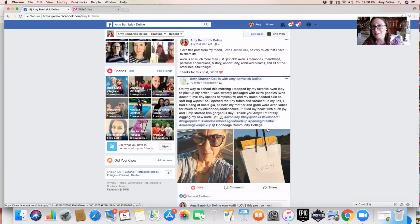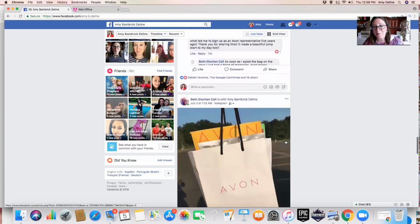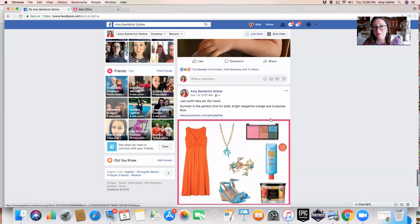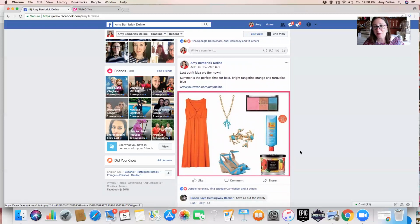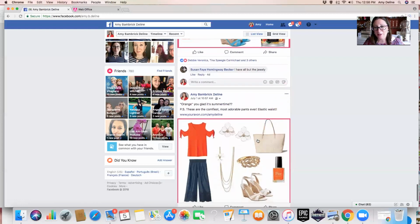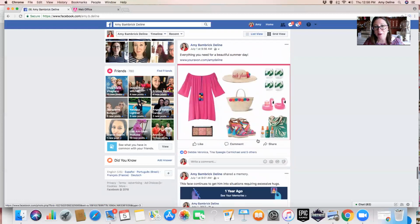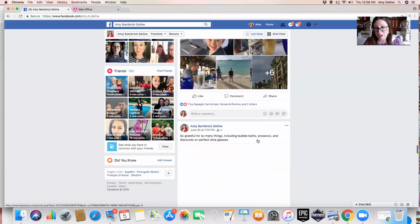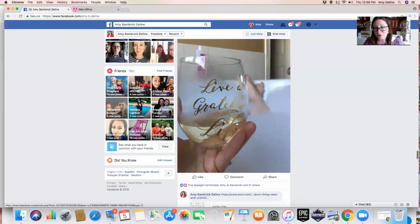Then we've got that post where I did a screenshot of my friend who had placed the order and shared it. So I've got some Avon stuff and some totally non-Avon related personal stuff. Then we've got some Avon related stuff. I put these images together. I was just having fun last weekend, combining and making virtual outfits online. I copied them into a picture and posted them with a fun little comment about things I thought go well together. There's also an old shared picture from last year of vacation. So it's a balance.